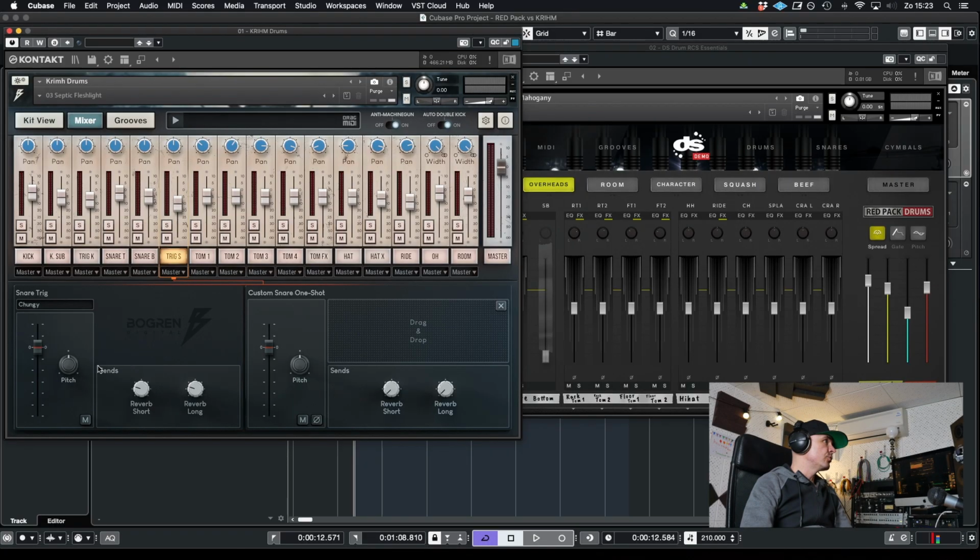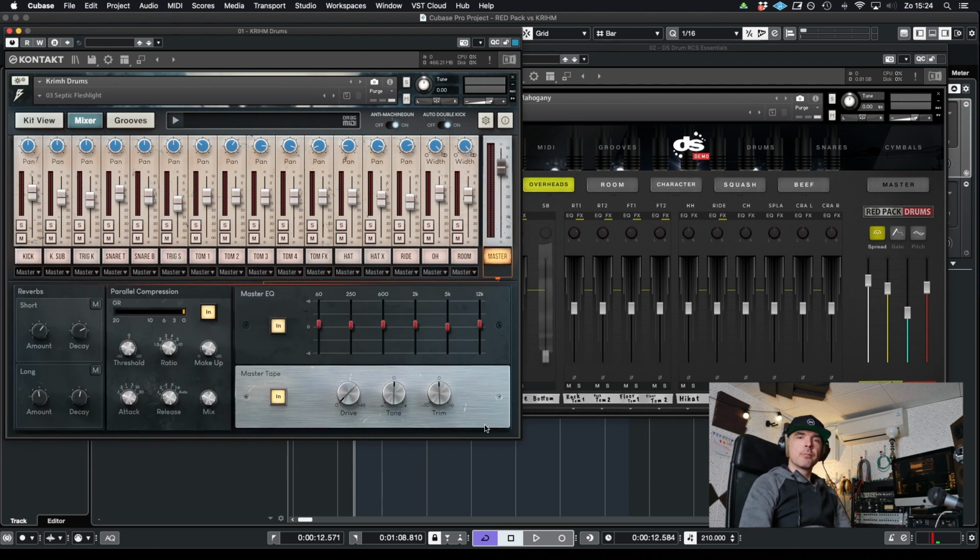On these triggered sounds, you can add reverb, you can pitch them, and you can send your custom one shot to a reverb, short and long as well. Another cool thing the Krimh drums library has is a master section. If you click on the master bus, you get some processing there, like the reverbs, a parallel compressor, a master EQ, and a master tape.